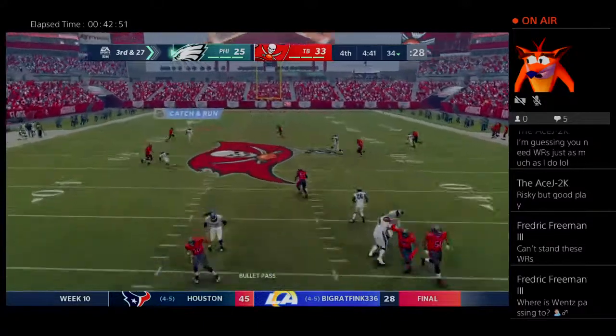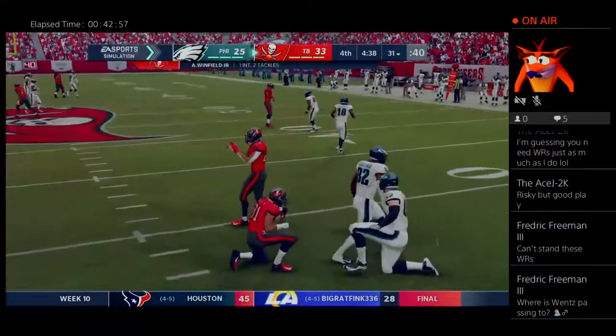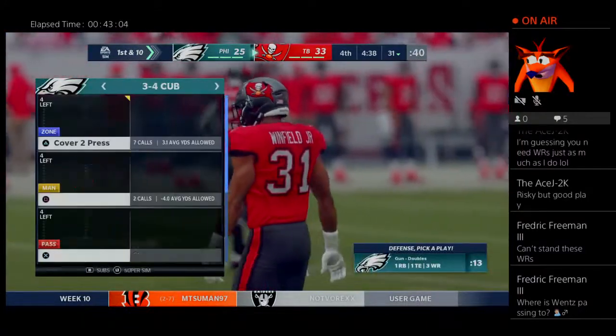Now Wentz. He's going to fire one deep, middle of the field. And his pass is intercepted for the 4th time today. Picked by Antoine Winfield Jr. And his guys are going to take over at the 31-yard line.